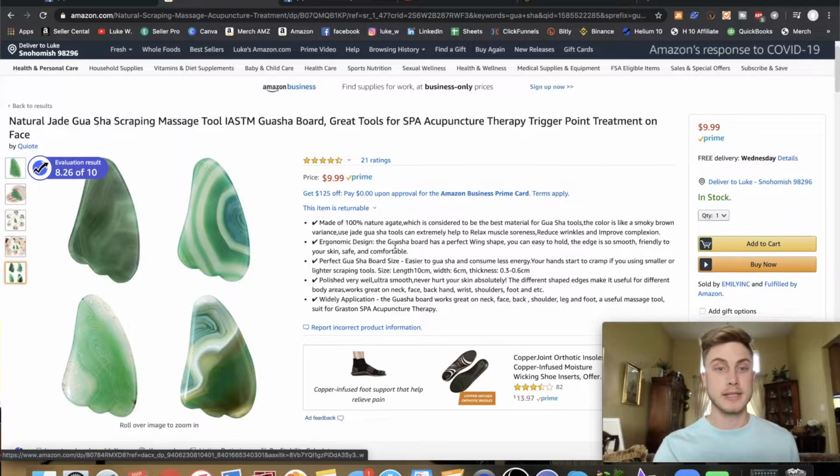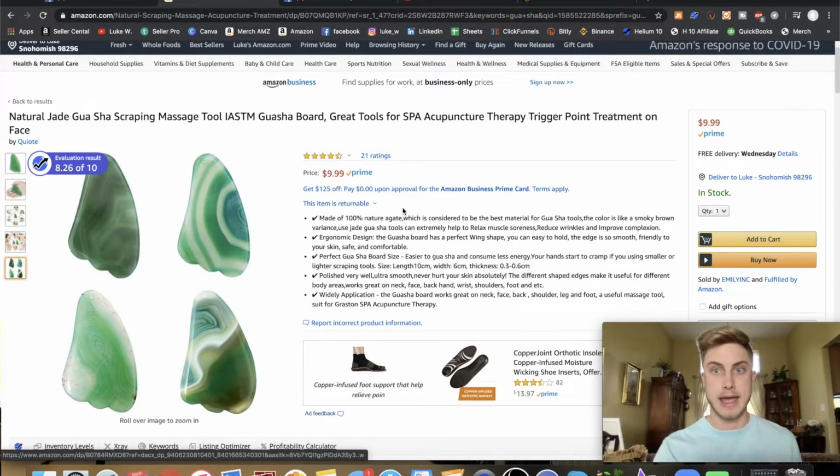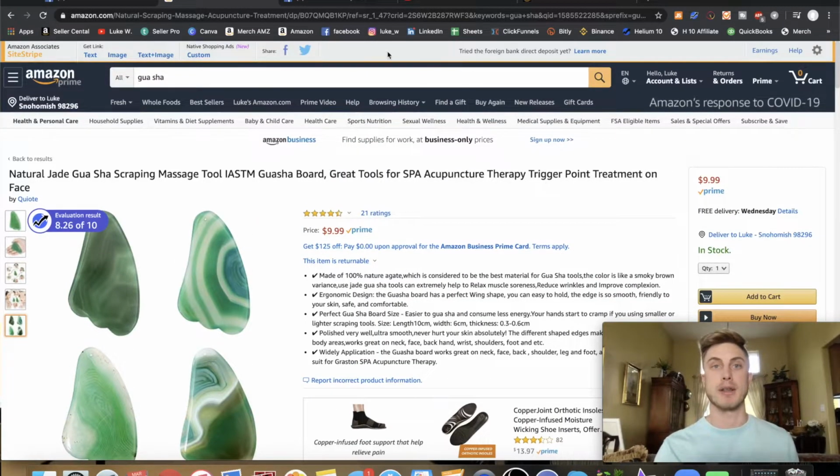So you might get refunds if you tell people, hey, this is what you're gonna get, 4 of them, and they order and they only get 1. So that's important. See, package includes 1, and they're showing an image of 4. So some people will mess up on that.